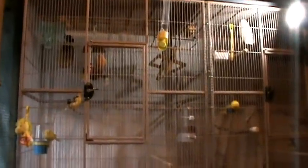And then over here is the other big flight. And I've got several canary males. And I've got my finches. Most of the finches are in this cage. This guy, where is he? Trying to find him. Where'd he go? Oh, this one down here.